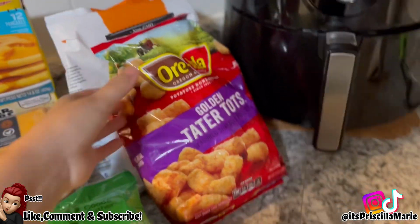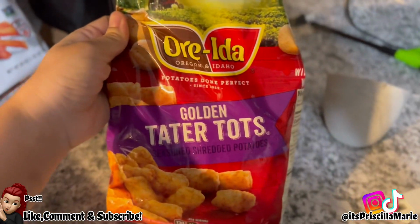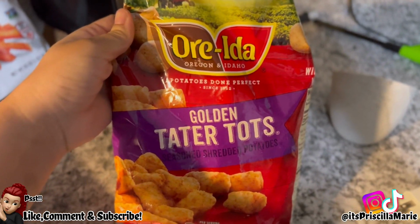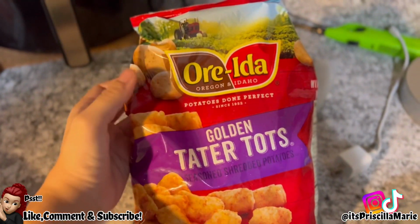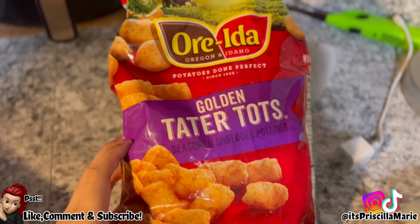So I'm going to start out on this side. We got some tater tots. My husband and my daughter absolutely love these. We actually put them in the air fryer for a good 25 minutes. They come out nice and crunchy.